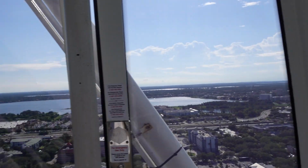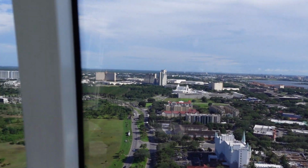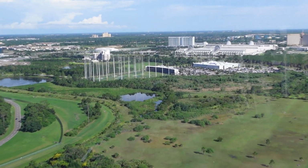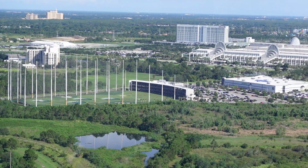Looking southwest of Tampa, you might notice what looks a little like a giant golf ball peeking over the treetops. This geodesic sphere is actually Spaceship Earth, the flagship attraction of Walt Disney World's EPCOT.